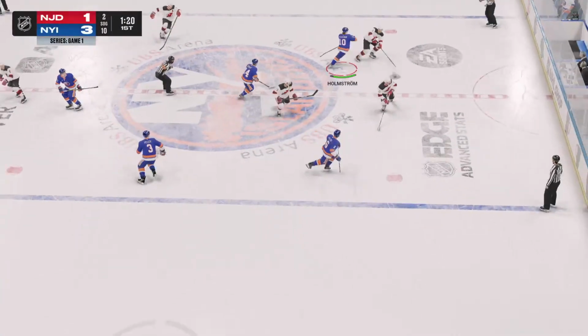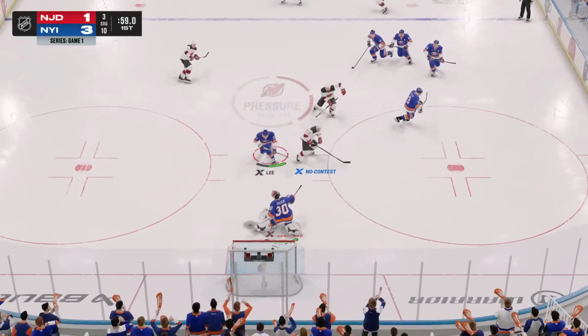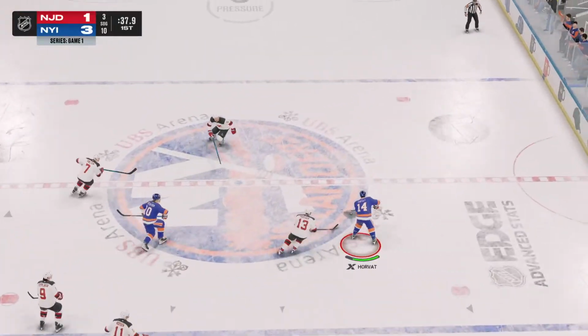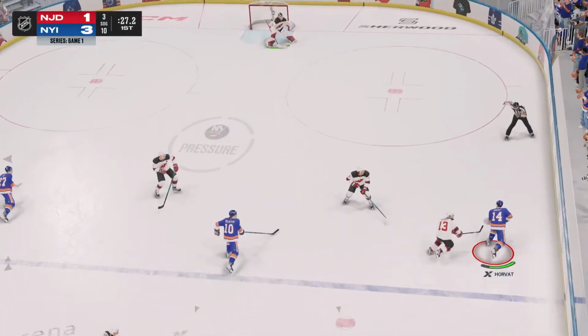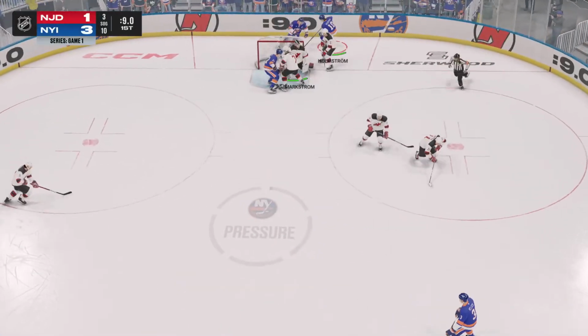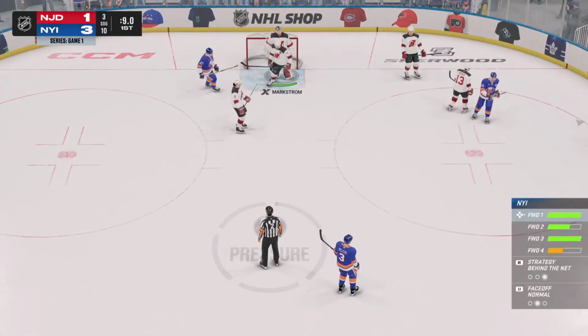And off the draw at center, they take control of the puck. Quick pass to Hischier. And he gets in front of that. Pass to Holmstrom. The Islanders take it across the blue line. Here's a chance in front. And that's Monaco. Will get a whistle for a face-off.